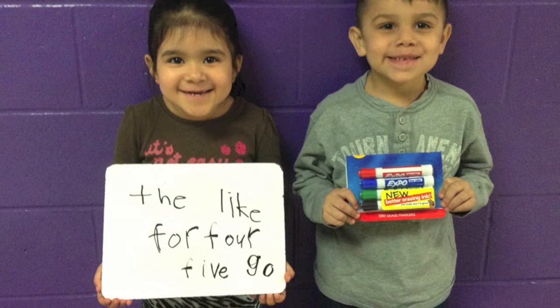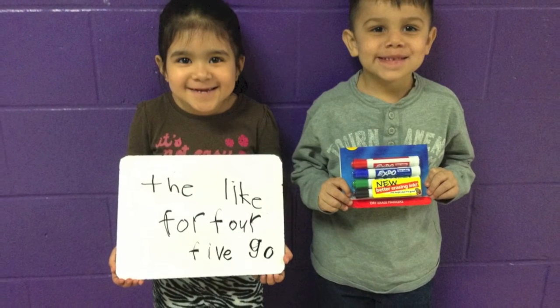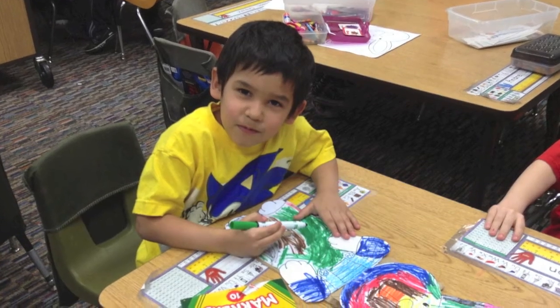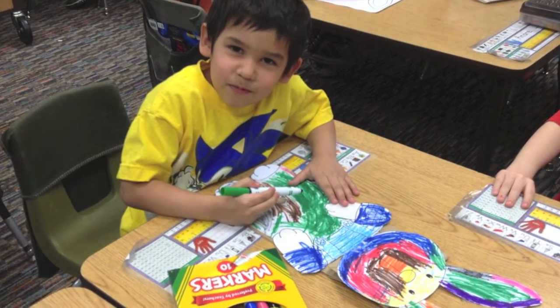Children like to practice writing letters, numbers, sight words, and more on the small dry erase boards, so we need plenty of dry erase markers. Your child will be able to use the broad tip markers for special projects.